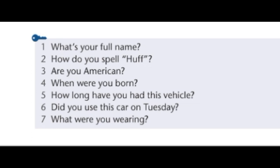Pay attention to the intonation. Remember, double H question. You give emphasis, intonation, in the beginning of the question, right? Yes, no questions. There are number three and number six here, the emphasis is in the end of the question. Listen.